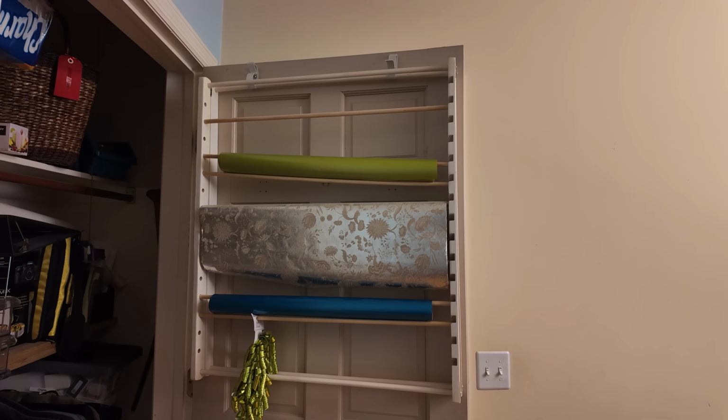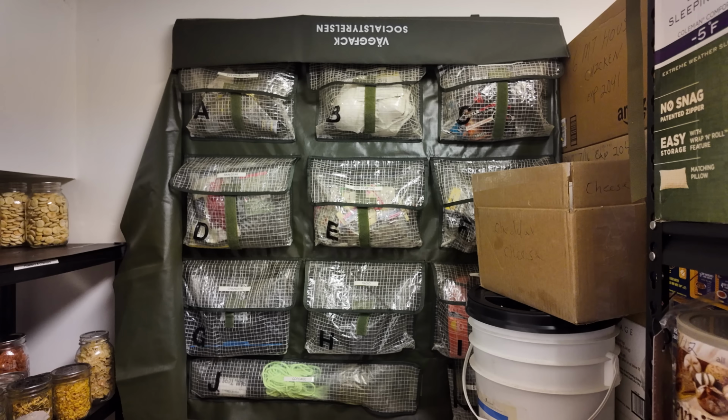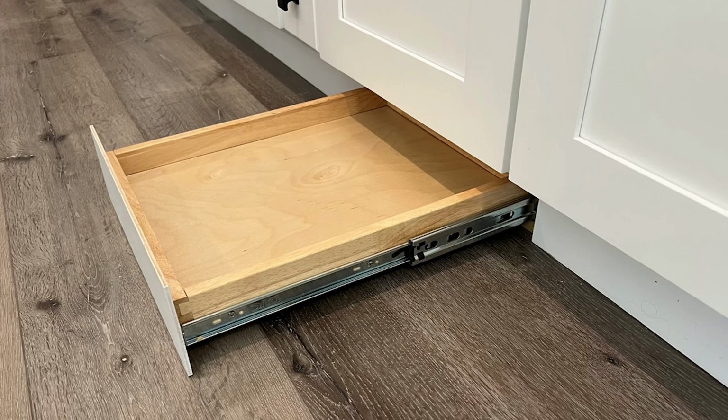So could you add over-the-door storage racks? Well, this is for wrapping paper, but you get the idea. And you can also use something like this, which I use downstairs in my prep room. It has a lot of great pouches that I can store things on, and it's hanging on the wall. Again, doesn't take up any shelf space. Can you maximize your kitchen storage? Are you able to add any shelves? Or this nifty idea, you can install these kitchen baseboard storage units and look above your cabinets.